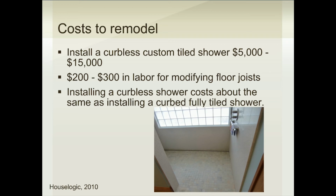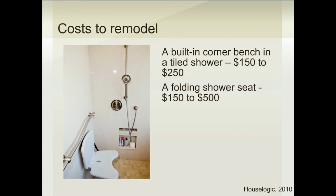The lip makes no sense. I can't jump over a lip in my wheelchair. I can't do a wheelie and get into that. Someone with a walker, it's very hard to stumble across those curbs. There's a lot better solutions to keeping water out of the bathroom by putting these channel drains in and slanting the floors. People in the younger generation love these curbless showers. Those folks see it as a very modern look, a very clean look.